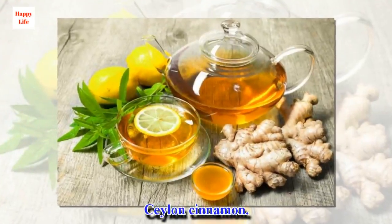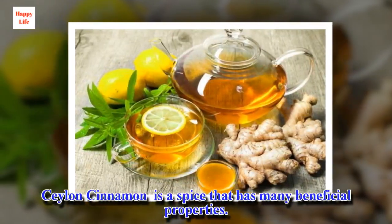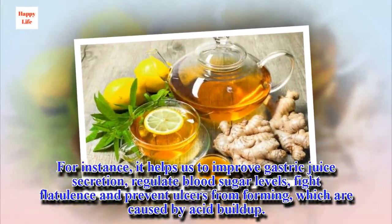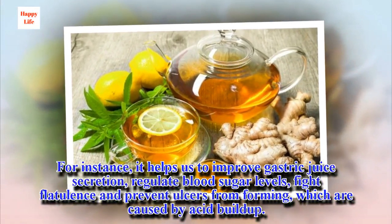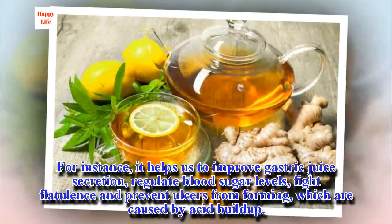Ceylon cinnamon. Ceylon cinnamon is a spice that has many beneficial properties. For instance, it helps us to improve gastric juice secretion, regulate blood sugar levels, fight flatulence and prevent ulcers from forming, which are caused by acid buildup.